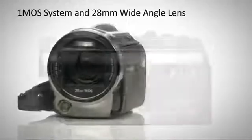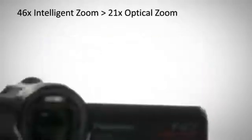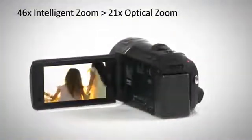in one shot. Staggering 46 times intelligent zoom and 21 times optical zoom helps you achieve impeccable image detail, while the large 3-inch LCD touchscreen helps display this.